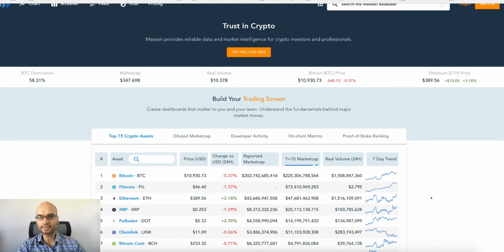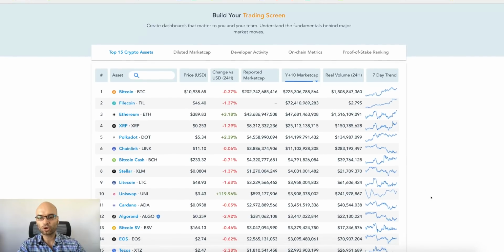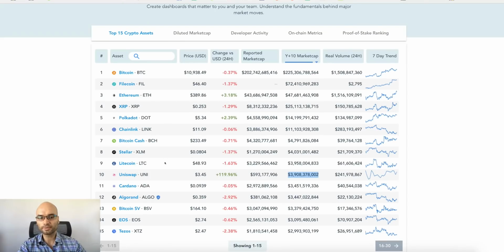In any case, I think this list from Messari.io is the most important thing to look at when considering the value of Uniswap. So Uniswap here, you can see that it has a year plus 10 market cap. This implies that its fully diluted market cap after 10 years will be $3.9 billion. So right now, Uniswap ranks 63rd place. And you might think, well, there's a lot of protocols, a lot of tokens which are higher than this in terms of rankings, which you don't think have as much value. And I would tend to agree with that. However, more importantly, Uniswap already ranks 10th place in terms of year plus 10 market cap.